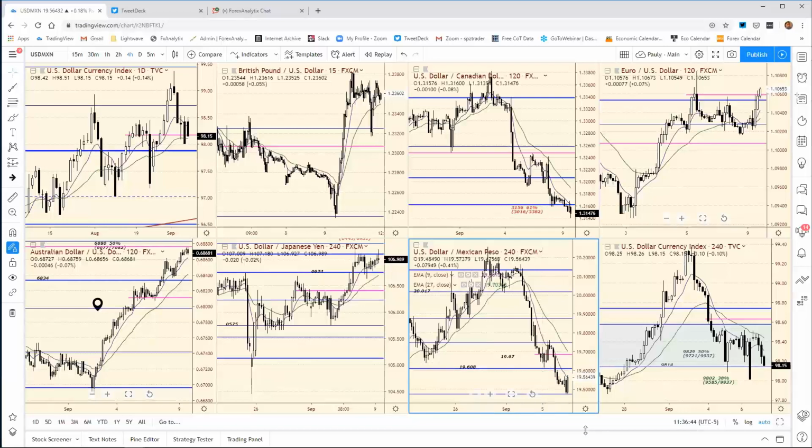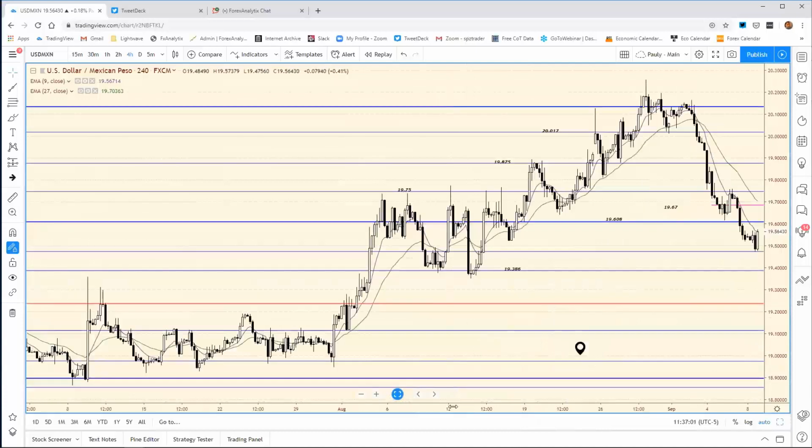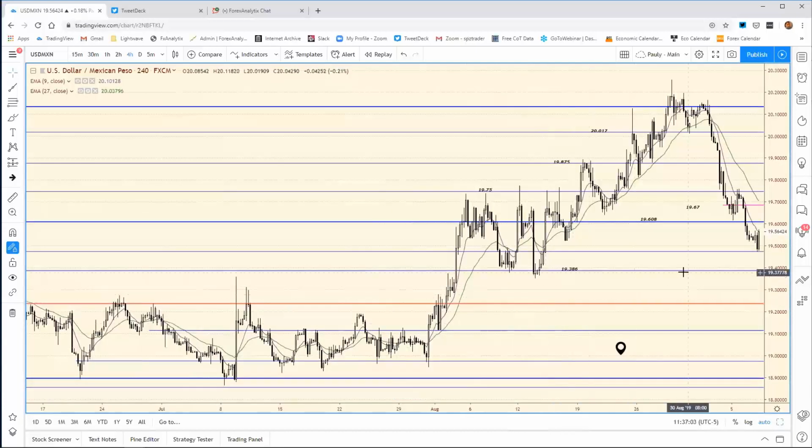As a matter of fact, I almost jumped in it. When we got down there, we just kind of sat there like a bump on a log. And like I said, after a huge fall like this, could we slide a little bit more? Yeah, potentially. I thought you could, and I'd mentioned that. If not, we could even see some great support at this 1937 area.